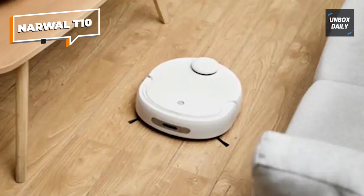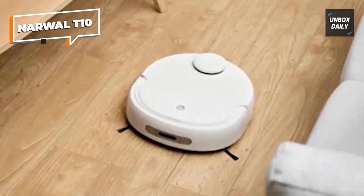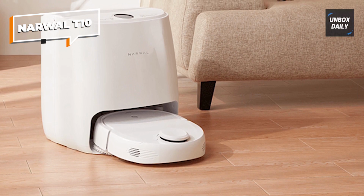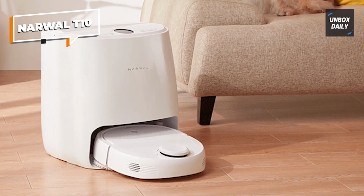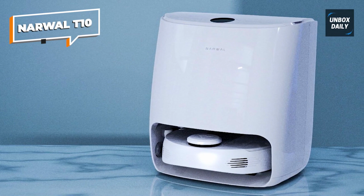But that's not all. The Narwal T10 also features advanced mapping technology that creates a precise map of your home. It's equipped with AI-powered obstacle detection, so you won't have to worry about it bumping into furniture or getting stuck. Plus, you can customize cleaning zones and even schedule specific areas for a more targeted clean. It's all about giving you control over your cleaning routine.